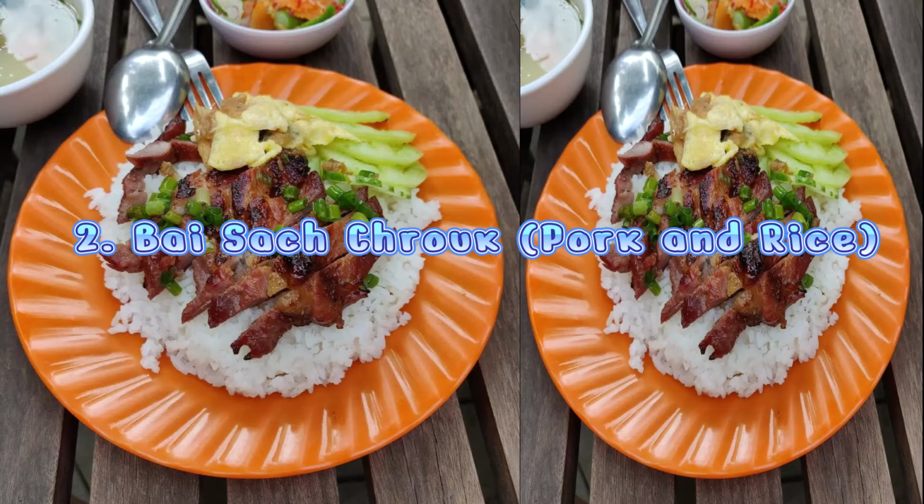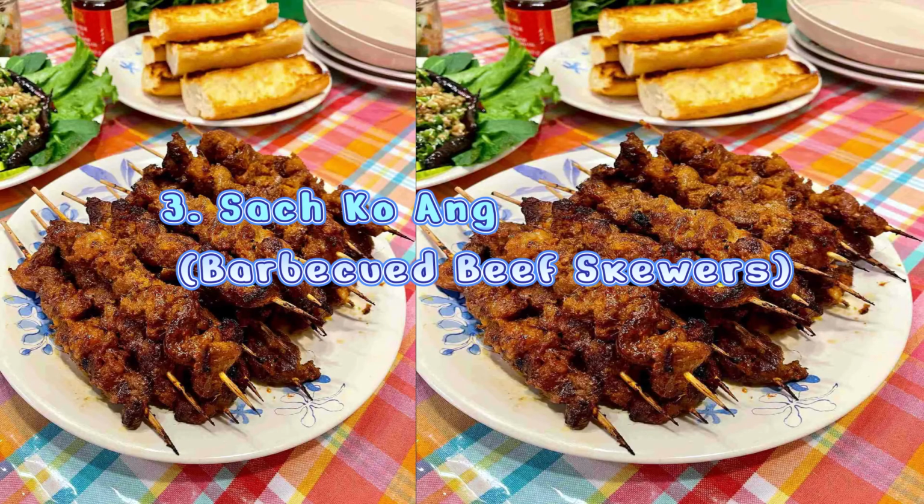2. Bai Sach Chrouk, pork and rice. Photo credit. Barbecued pork served with rice is a popular breakfast dish and fairly standard in its presentation, but you will find variations in the small details from place to place, for example in the sweetness of the barbecued glaze, the pickle served on the side, or whether it comes with a small bowl of soup, or even some egg.